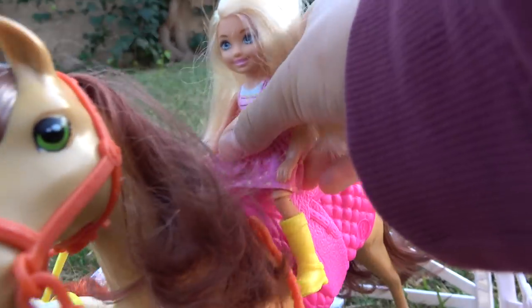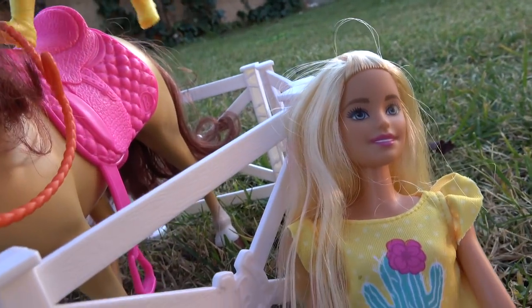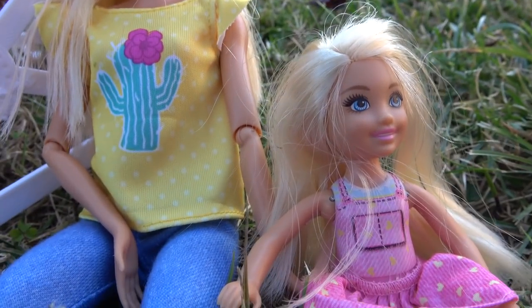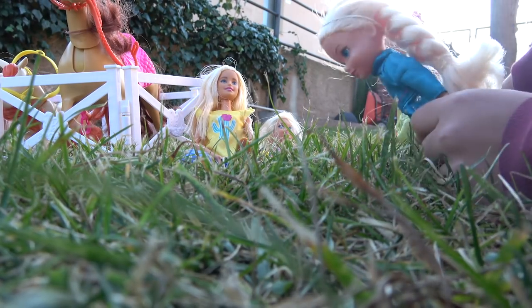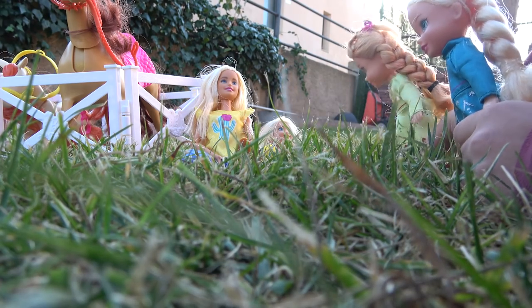And here's a trick that I can do. Woo! I can jump on your horse. No, no, no. Don't jump on her. Woo! There we go. Where's Elsa and Anna? I can't wait to start teaching them how to take care of the animals and how to ride a horse. We don't have a horse, that's why we're not very fast.